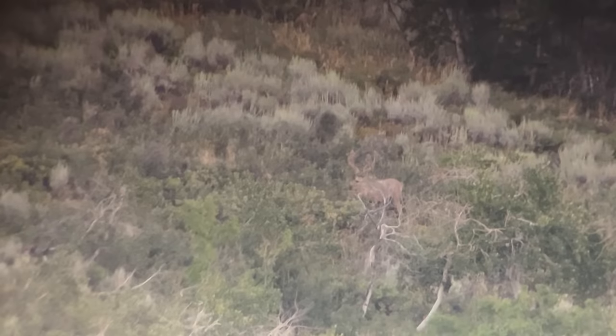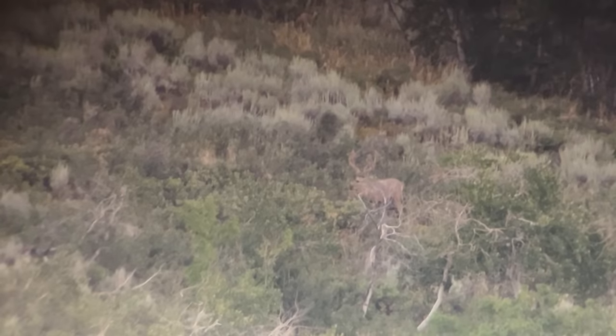Well, we got that big 4-point from yesterday found. He's actually with the nicer 4-point. I just gotta keep an eye on him. I just don't know how to make a play on him, but I'm sure I'll get some phone scope footage. Honestly, if I got in on either of those two, I'd probably shoot him.